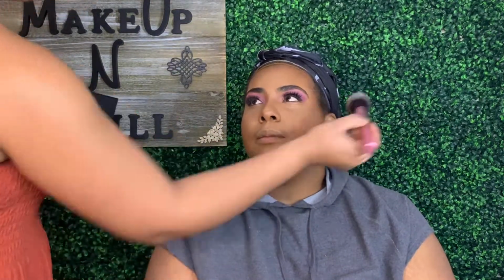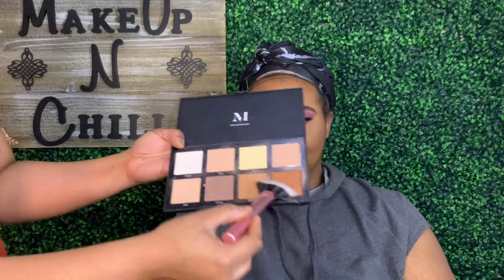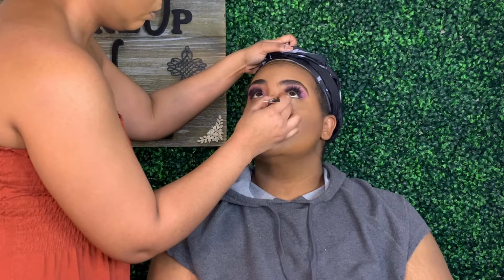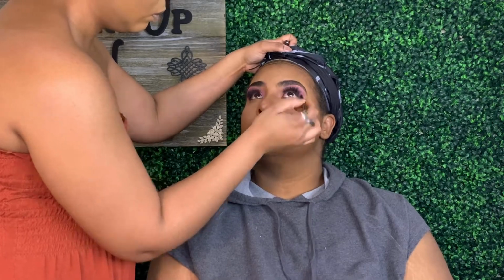Okay, that's another palette now, and I think that one is the blush. Now she's adding highlight to bring out the finish. Now she's painting the underside of the lower lash.